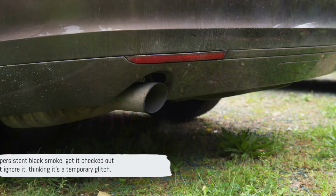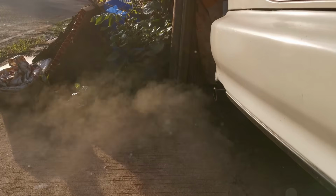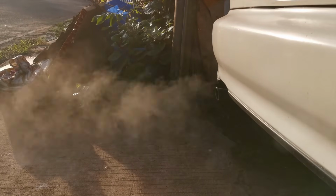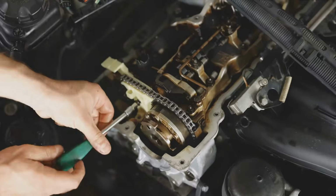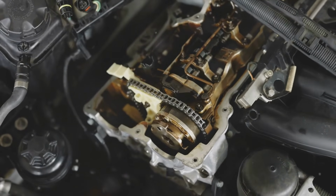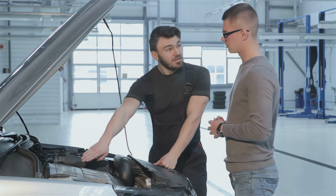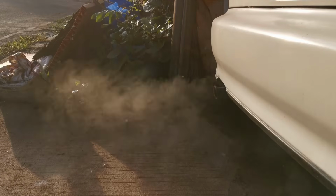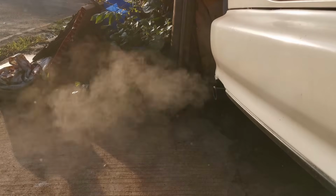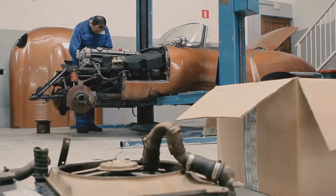If you see persistent black smoke, get it checked out ASAP. Don't ignore it, thinking it's a temporary glitch. It's your car signaling you that something is off. A mechanic can decipher this signal, diagnose the root cause, and make the necessary repairs. Remember, early detection is your best defense against escalating engine damage. Catching it early prevents further engine damage, but left unchecked, you'll be looking at more serious problems down the line.